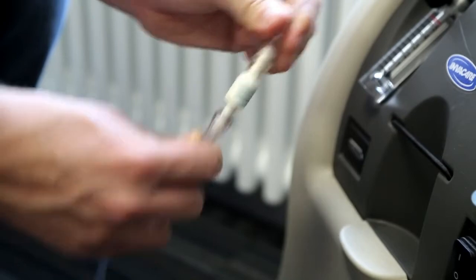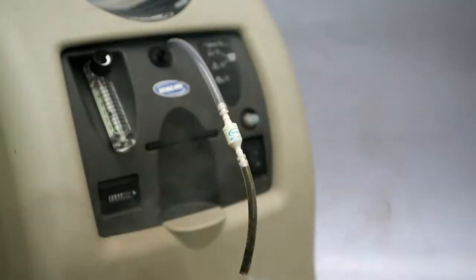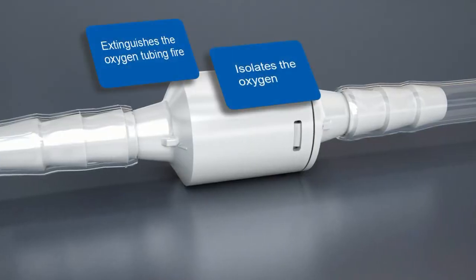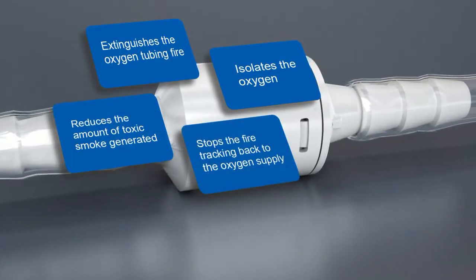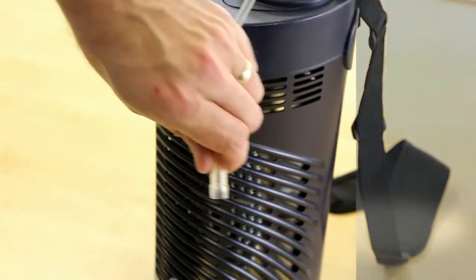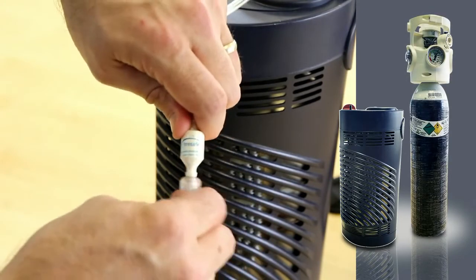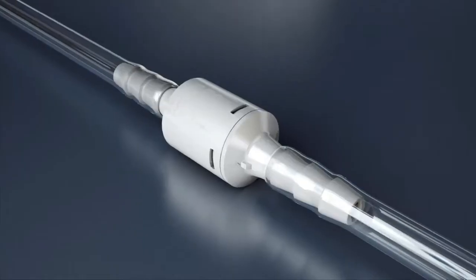Fire breaks extinguish oxygen tube fires and isolate the oxygen supply. This reduces the amount of toxic smoke generated, stops the fire tracking back to the supply, and significantly reduces the risk of a large structural fire developing. Fire breaks are compatible with all oxygen supply modalities: gas, liquid, and concentrator supplies.